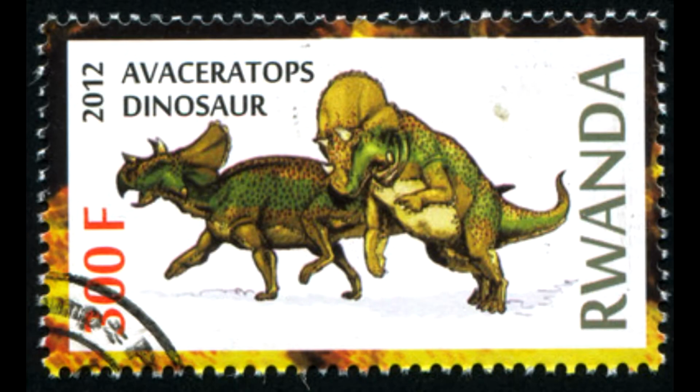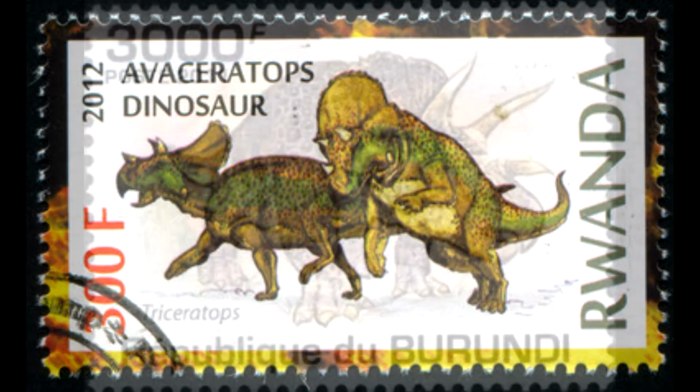This one's really cool. It's like they're in battle against, I'm not sure if they're battling each other or something else that's off to the left. It's a good question. It gets the observer asking the questions. What's going on? What's going on in Rwanda?